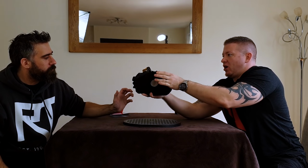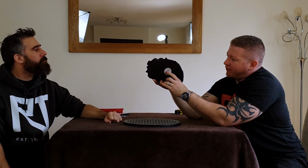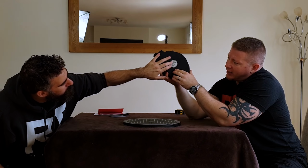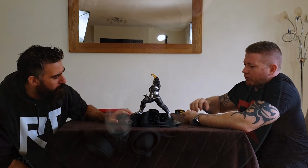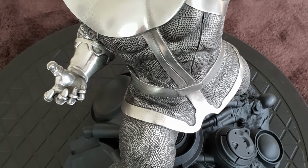And I should really show that at the bottom you do have a nice, it's almost like a coin that's under there. It might actually be part of this. It feels like it's the same sort of stuff, nice cold metal. It might be pewter itself actually. 217 of 999. You've got the Marvel print there, and then you've got the Royal Selangor label. So the base of these are made of resin. Yeah. And then the actual figurines are made of pewter.